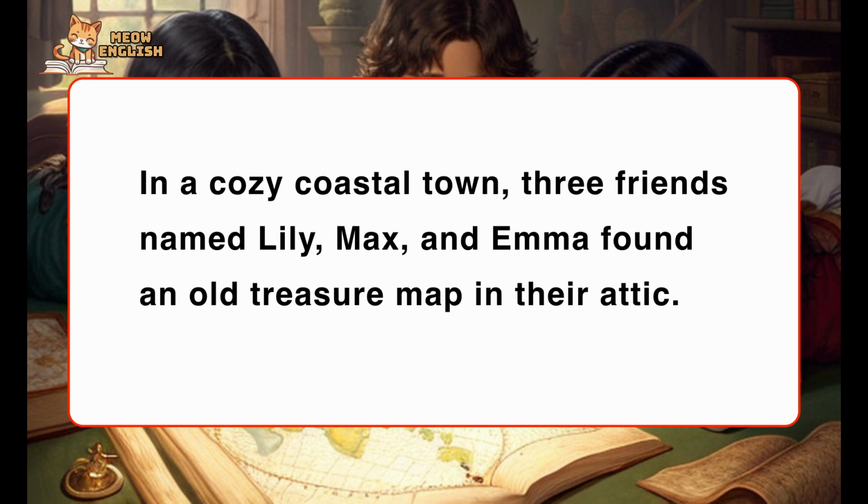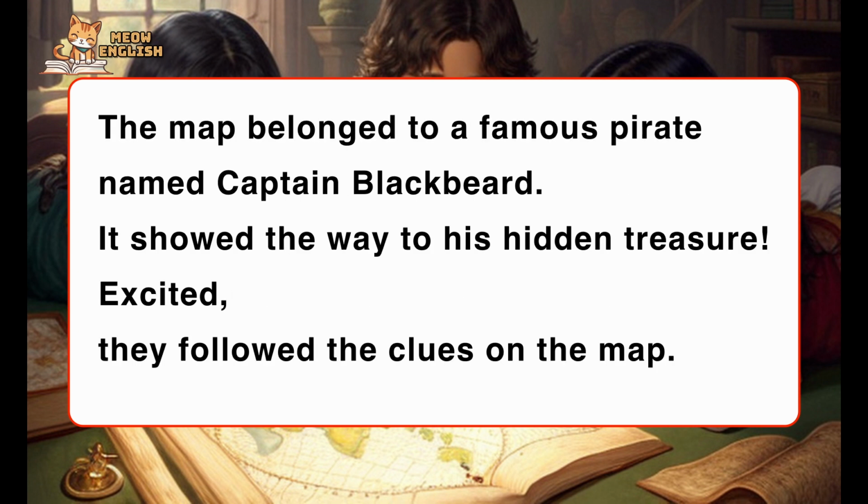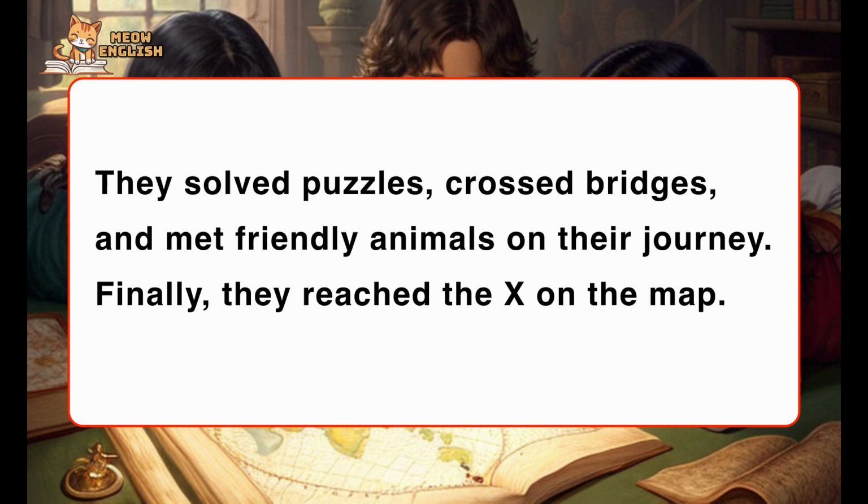In a cozy coastal town, three friends named Lily, Max, and Emma found an old treasure map in their attic. The map belonged to a famous pirate named Captain Blackbird. It showed the way to his hidden treasure. Excited, they followed the clues on the map. They solved puzzles, crossed bridges, and met friendly animals on their journey.